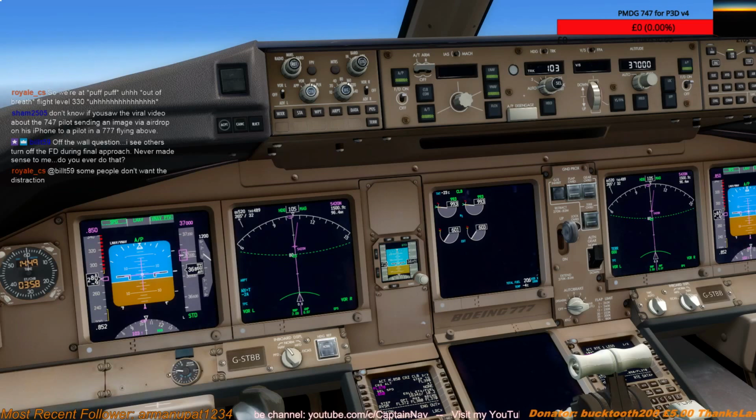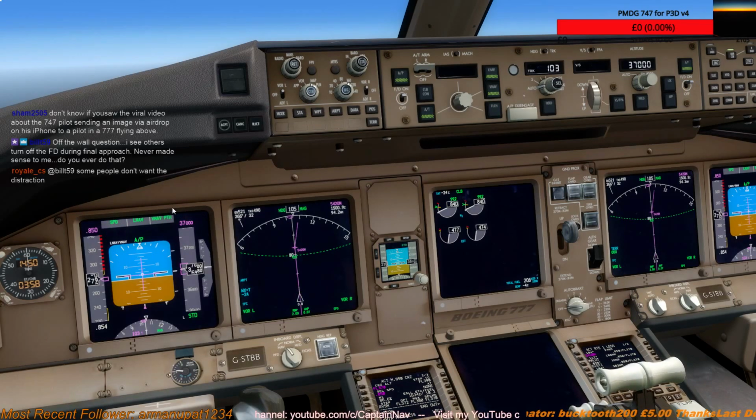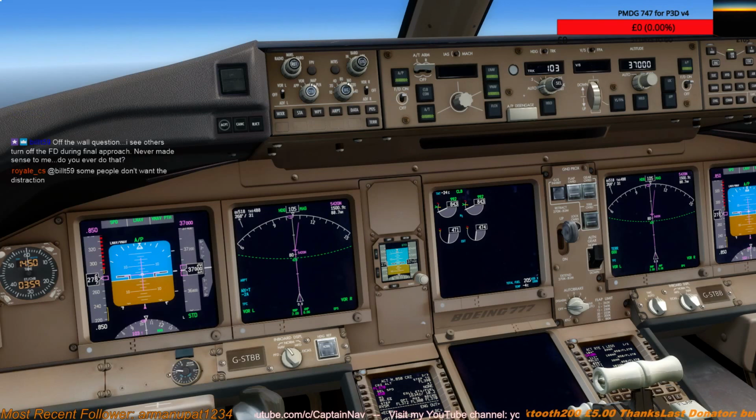Here we are. Speed, VNAV path. Checked. So we always speak out the change of modes here on the flight mode annunciator. It's just to help you be aware of the autopilot and where basically all the automatic modes are, be it for the thrust or for the lateral and vertical guidance. Some airlines don't do it, others do. But it's actually not a bad thing to do. It makes you aware of what the aircraft is doing.